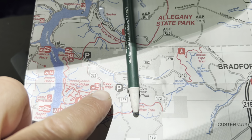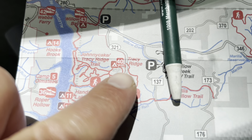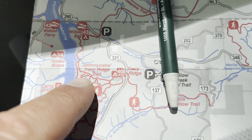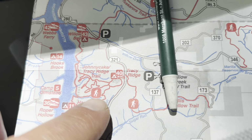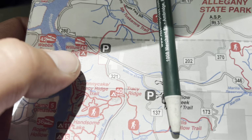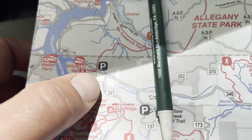We're actually right before New York, so this must branch off to where you can go all down this Handsome Lake, this Johnnycake Trail, Ridge Trail, and everything else. So we want to try to get up to this Willow Bay and check that out. So we'll spend a little bit of time in here, and then we're going to get back on schedule.